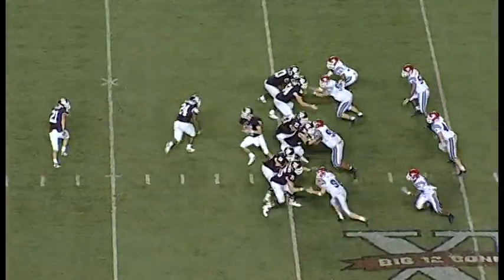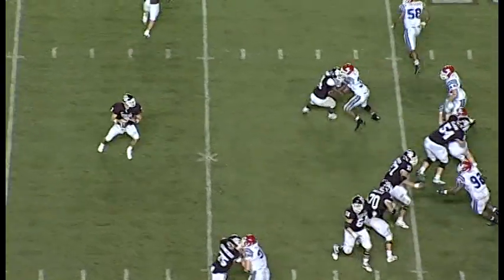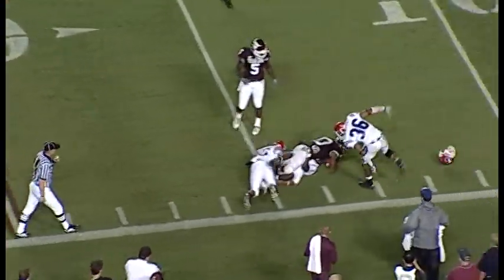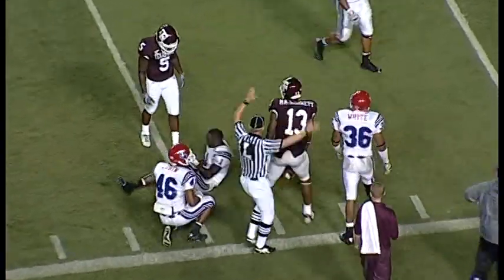I formation. McGee, the option. Nope, he's going to stop. He wants to throw. He's looking. He's got plenty of time. Martellus Bennett at the 25. Broke a tackle. 20. Broke another tackle. He's at the... Oh, he knocked the helmet off a guy at the 15, and he goes down at the 14.